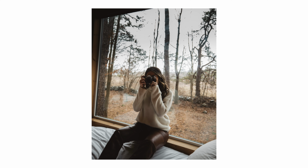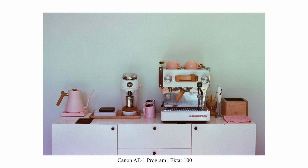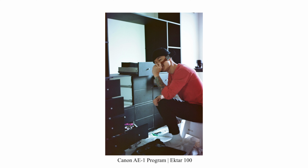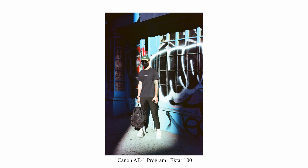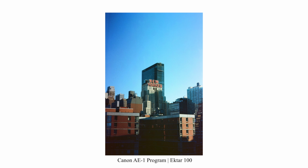I started my film journey a couple months ago, and I actually picked up the Canon AE-1 Program, which is a great starter camera. Would recommend it for anyone who's just starting out. You can have the manual controls, or you can shoot it fully auto, which is what I was doing, and it's great. You can learn the ins and outs of the settings, the technicalities, and I also have that in California, so I can't really share that with you.